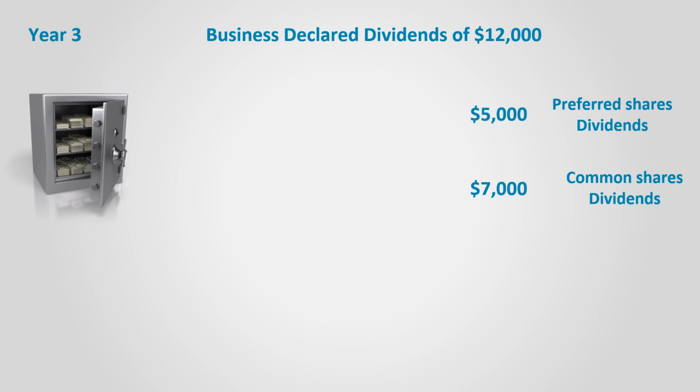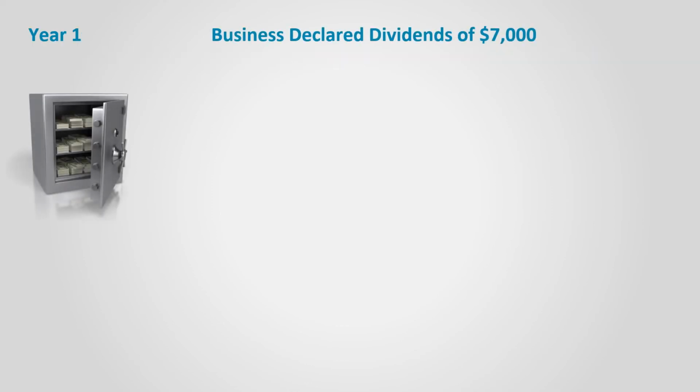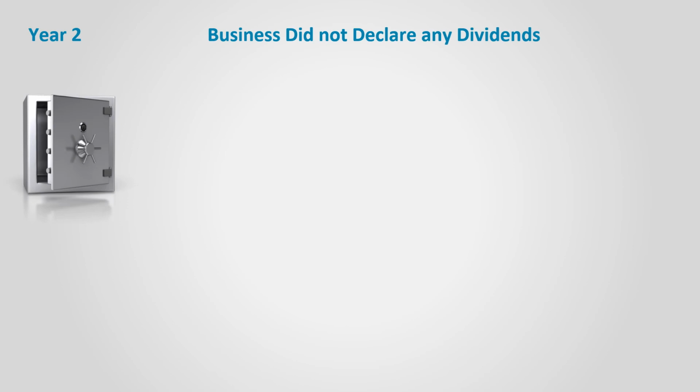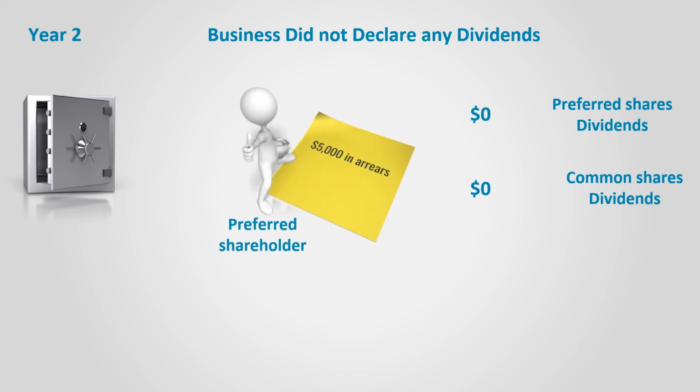the common shares. Now let's assume that the preferred shares are cumulative. Assume that in year 1 the business declared $7,000 in dividends, and the company now must pay $5,000 to the preferred shareholders first, and then the remaining $2,000 will go to the common shares. In year 2, the business didn't distribute any dividends. In such a case, both the preferred shareholders and the common shareholders will receive nothing. However, they will record $5,000 in arrears to the preferred shareholders, to be paid when the business declares dividends.